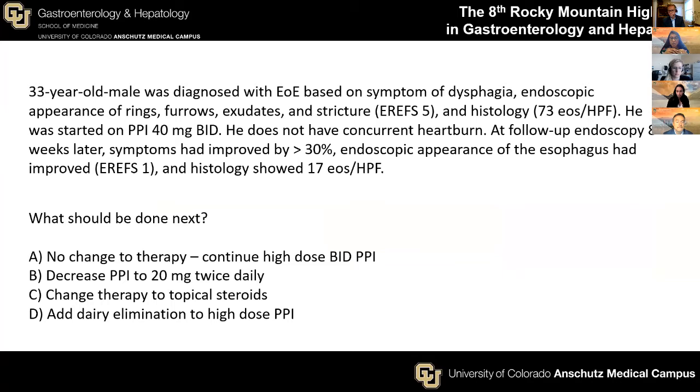The patient was started on a twice daily high dose proton pump inhibitor, didn't really have any concurrent heartburn, and at follow-up endoscopy 2 months later, his symptoms had improved by over 30%. The endoscopic appearance of the esophagus had improved, and biopsies showed that the patient had 17 eosinophils per high power field. So if you were seeing this patient, what are the things that you would recommend for this patient next?